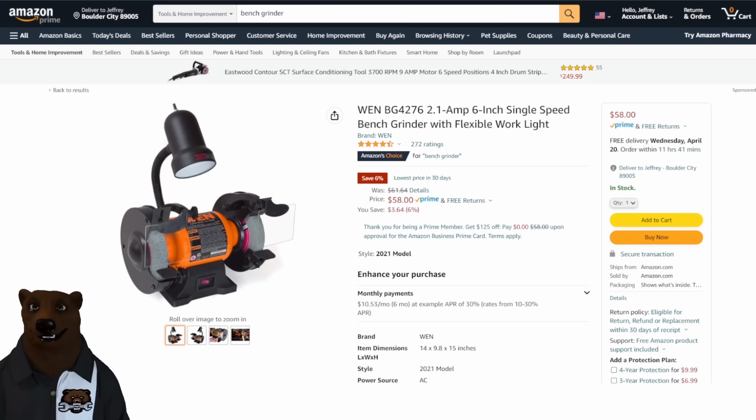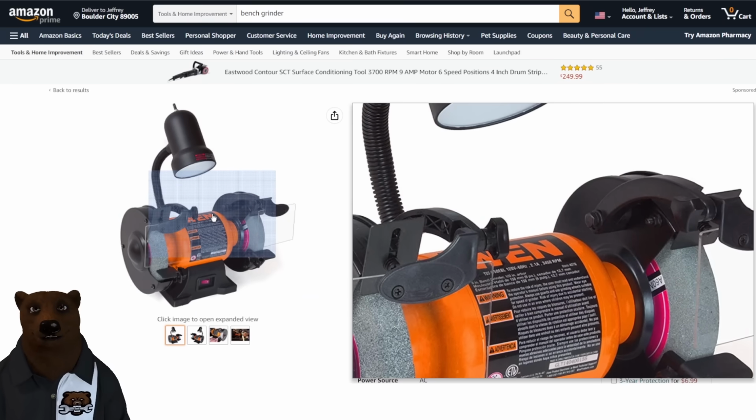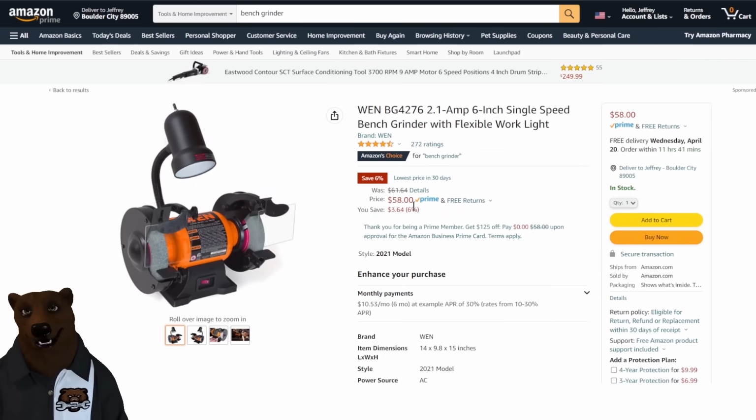All right, how about this? We've got the Wen bench grinder. I've been looking for these benchtop tools. I've got to tell you, prices on benchtop tools have gotten stupid, so it's good to see some of them coming back down, or at least some sale prices. We've got the 6-inch single speed with flexible work light. And yeah, it's a single speed. You know I usually like my variable speeds, but I'm trying to find the deals that are out there. I can't make them up. So $58 on that, down from $62. That is a pretty decent price. I think it's probably the best price I've seen in, is it a year? It's at least 6 months. So I'm pretty happy with that.